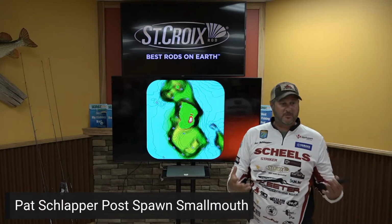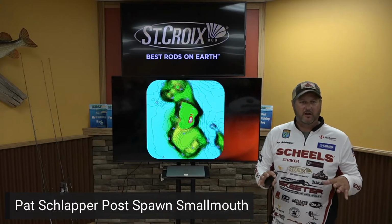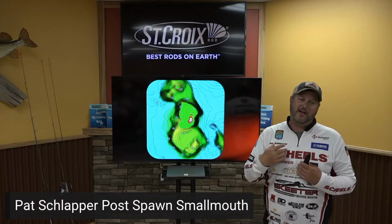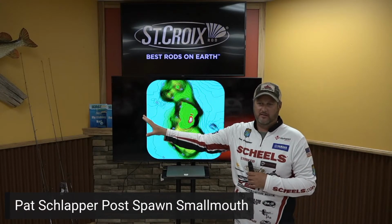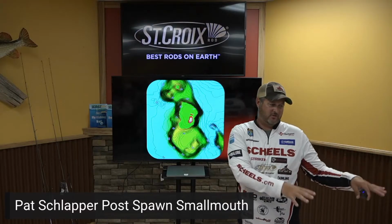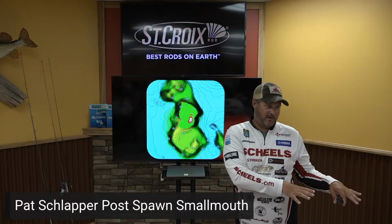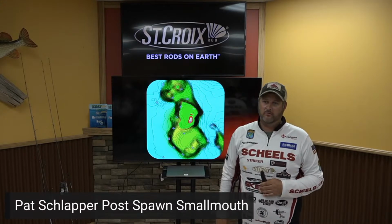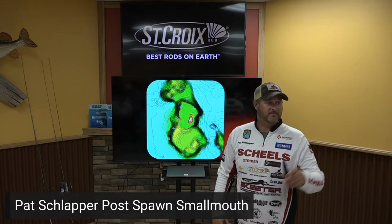That's usually some of the first places that they get to, because when a fish is post spawn and truly recovering, I feel like they don't want to swim a long ways away. They want to get onto the next piece of structure, and they want it to be close to where they spawned until they're fully recovered. Then they'll go out onto the super deep stuff, or maybe go roam on bait, do whatever they're going to do.